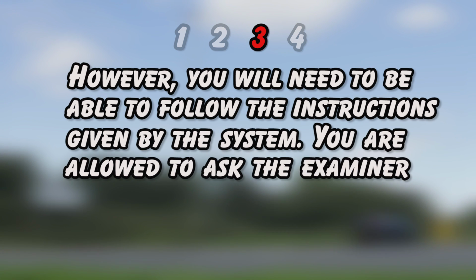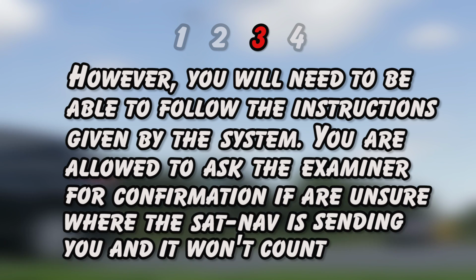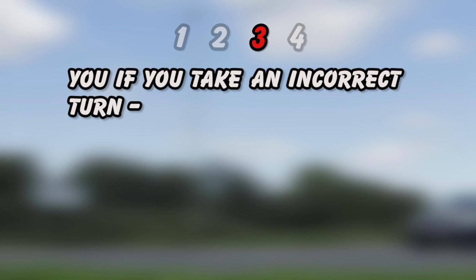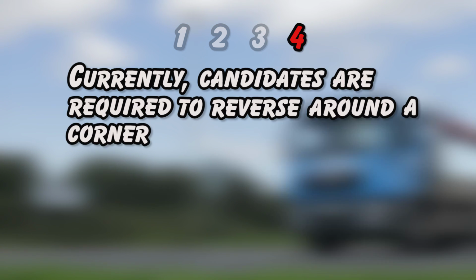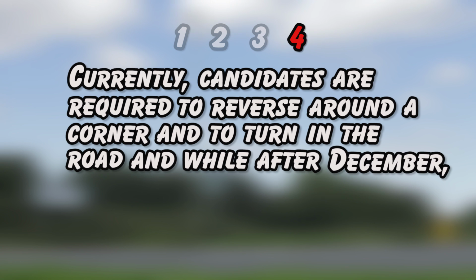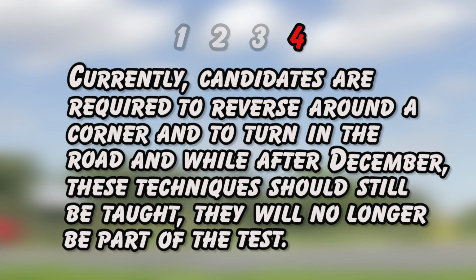You are allowed to ask the examiner for confirmation if you are unsure where the sat-nav is sending you, and it won't count against you if you take an incorrect turn, unless you make a fault whilst you are doing this. Currently, candidates are required to reverse around a corner and to turn in the road, and while after December these techniques should still be taught, they will no longer be part of the test.